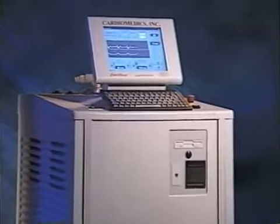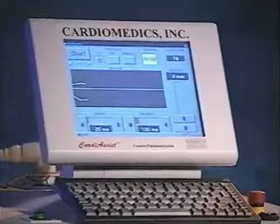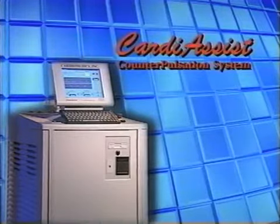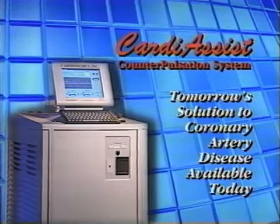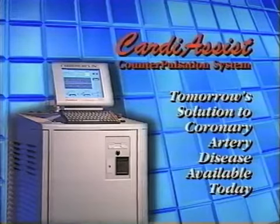All in all, the CardiAssist counterpulsation system is the device of choice in the treatment of coronary artery disease. The CardiAssist counterpulsation system from Cardiomedics. Tomorrow's non-invasive and cost-effective solution to coronary artery disease, available today.